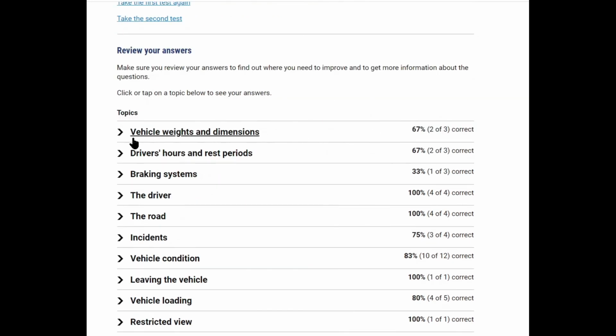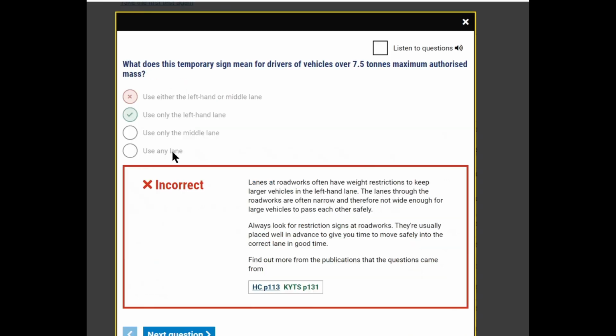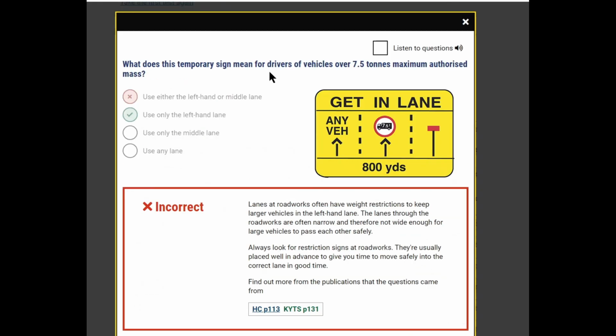So we got one wrong here. Vehicle weights and dimensions. What does this temporary sign mean for drivers of vehicles? Let's have a look at that. So the correct answer is use only the left. Oh, this was a classic case of Richard didn't read the question properly. This is drivers of vehicles over 7.5 tons. So yes, they are not allowed in that middle lane. Always read the question, folks.